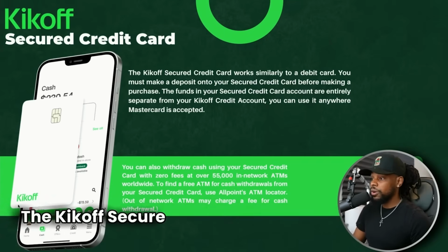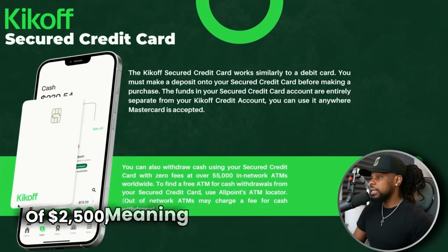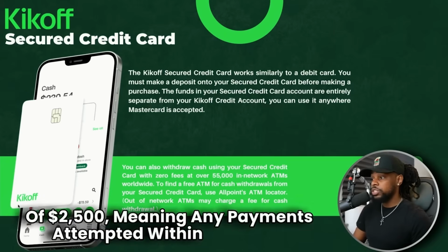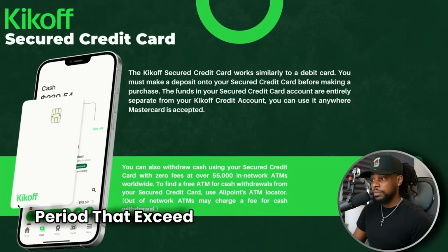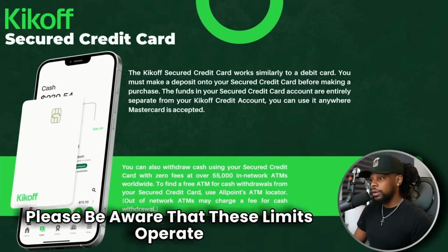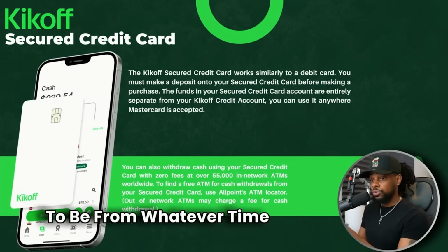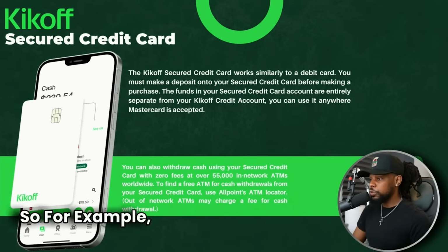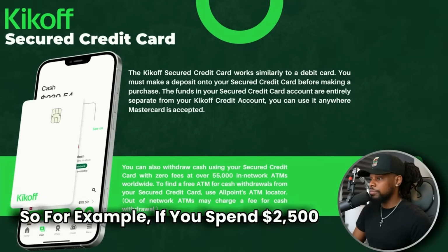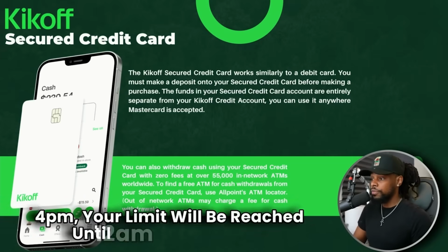The Kickoff Secure Credit Card has a daily spending limit of $2,500, meaning any payments attempted within a 24-hour period that exceed this amount may not process. Please be aware that these limits operate on a daily basis, and that's going to be from whatever time to midnight. So for example, if you spend $2,500 on Monday at 4 p.m., your limit will be reached until 12 a.m.